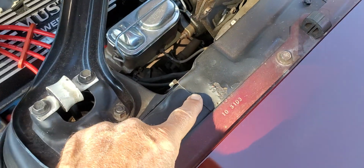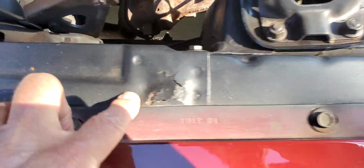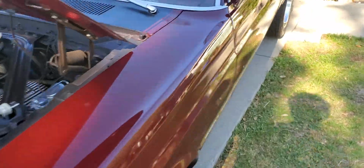The only rust on the entire car, which is real common even in your California cars, where the metal's doubled up here, right here. This part's good, and same thing on this side, which is easy to fix. And a little bit right there. Besides that, floor pans and stuff are perfect on this.